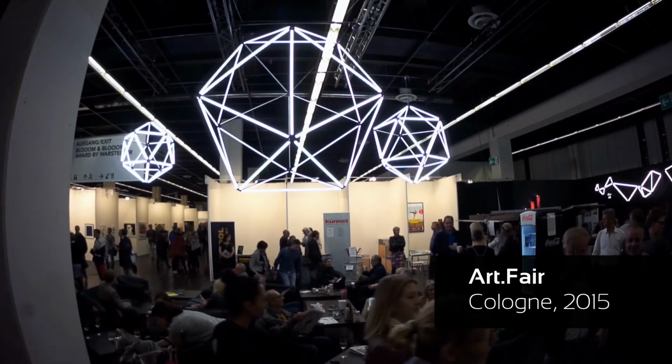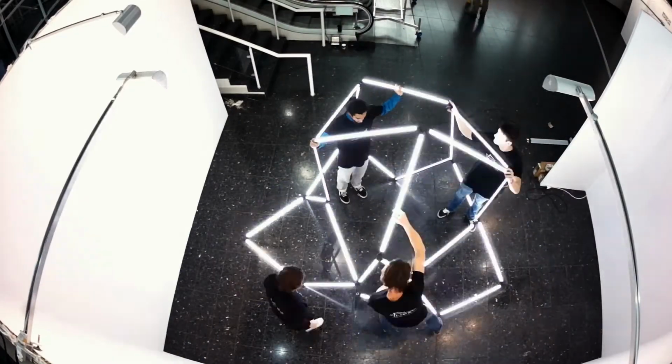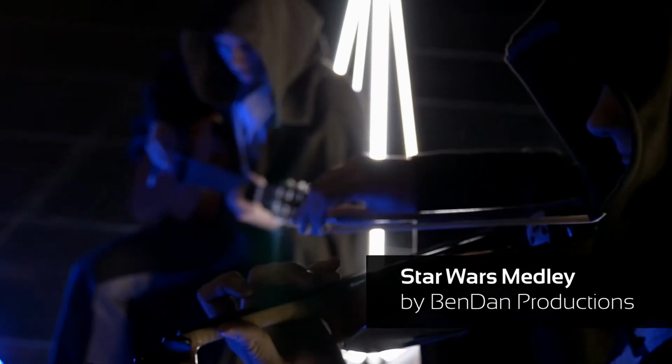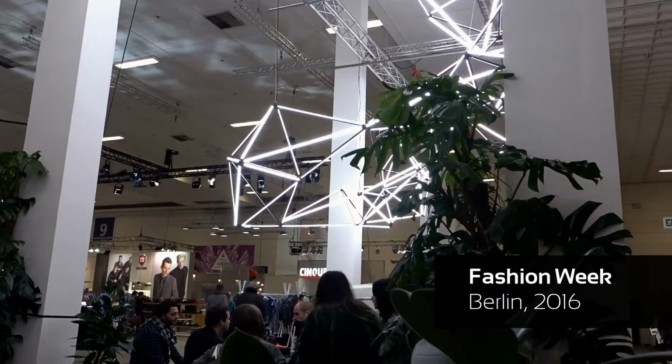Ligeo makes it possible for you to create totally unique two- or three-dimensional lighted designs by simply connecting light bars. Whether it's for the home, in offices or lobbies, at trade shows, events, or in art applications, Ligeo meets all your needs.